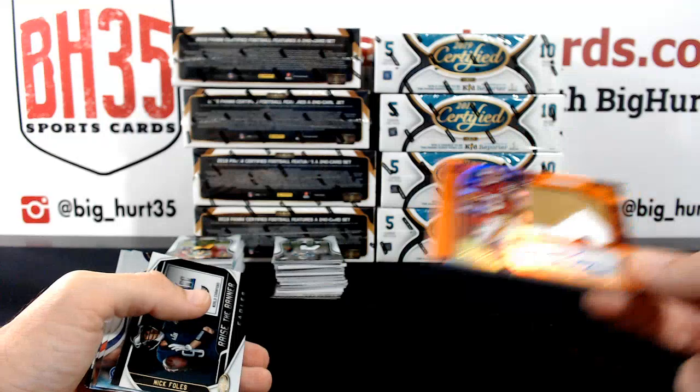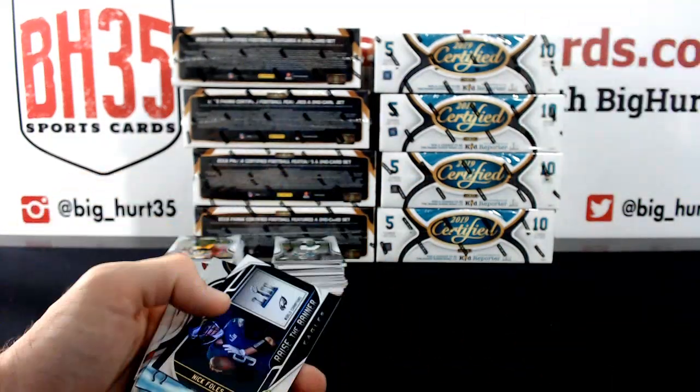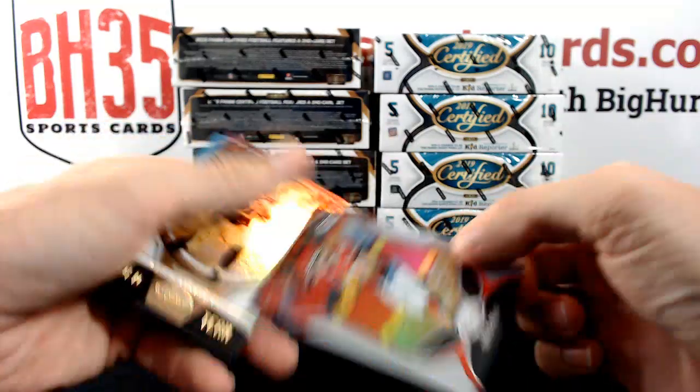Certified patches, RPAs, are always incredible, but the numbering on them never makes sense. Like, you'll get 1 to 50 that's all white. You'll get 1 to 299 that's like 5 break, 4 color patch.